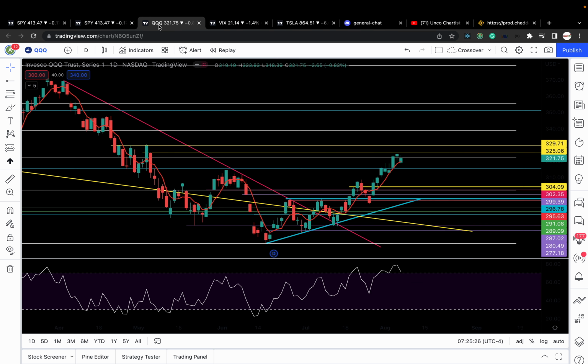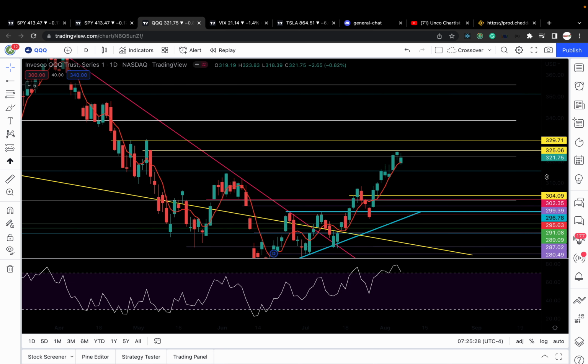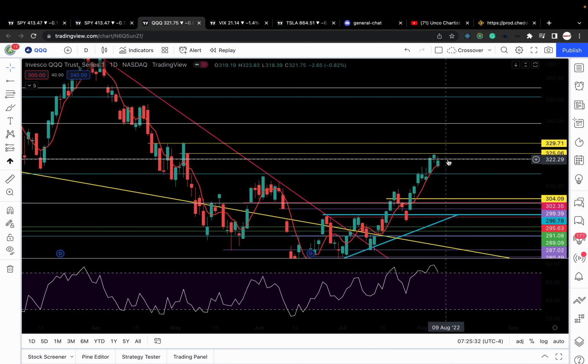Moving on to triple Q. Triple Q here. Well, we lost that trend, that resistance level at 322.5-ish. Okay, I need to see triple Q recapture that level to be bullish, with the next support all the way down around 318.5-ish, and then 315.6 is below that.